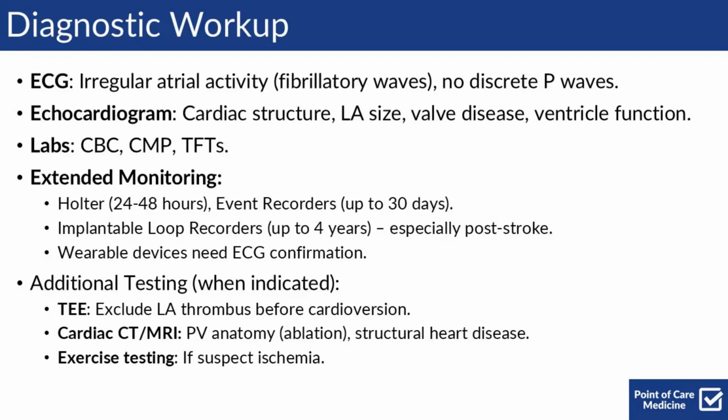Diagnosis of atrial fibrillation is based on electrocardiographic documentation and appropriate clinical evaluation. First, electrocardiographic confirmation is key. A 12-lead EKG will show irregular atrial activity, which are fibrillatory waves without discrete P waves. You'll want to make sure it's actually AFib and not just sinus rhythm with lots of premature atrial complexes. Look for the P waves. An episode lasting greater than 30 seconds on a rhythm strip or continuous monitoring is also required.